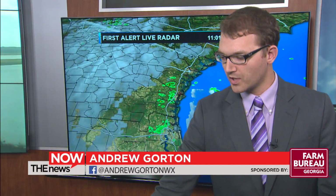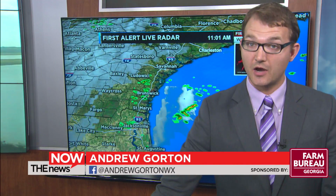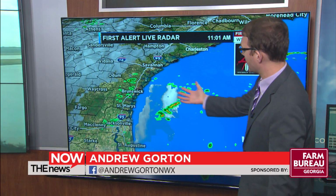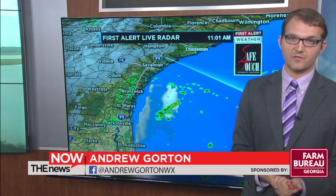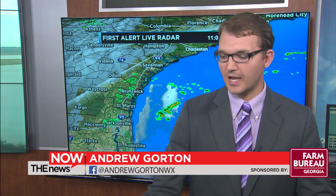But looking offshore, I think the areas that are getting rain now have the best chance of continuing to get those showers as we go into the afternoon. And I think the further south you are, the better chance you have of getting some of those stronger, or I guess not really stronger, but heavier showers.